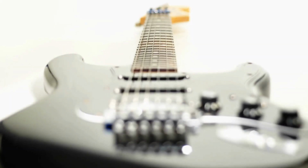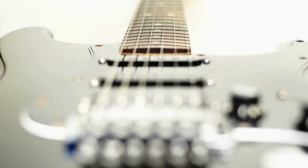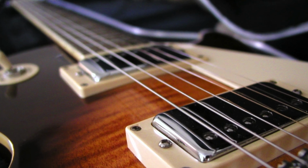Different types of pickups, such as single coil or humbucker, can produce different tones, from the bright, crisp sounds of a Stratocaster to the warm, rich tones of a Les Paul.